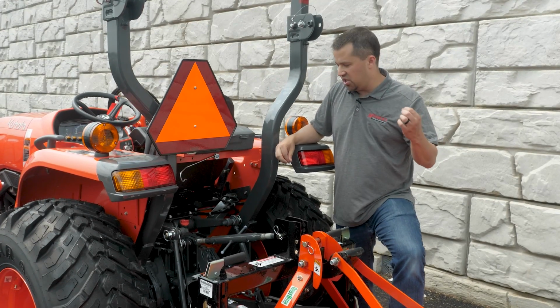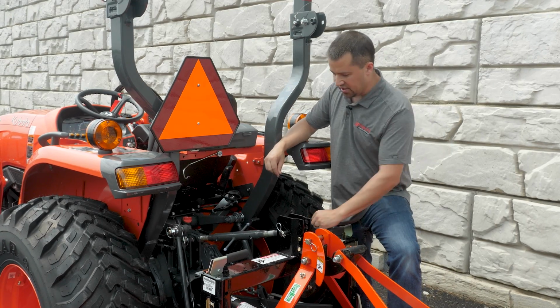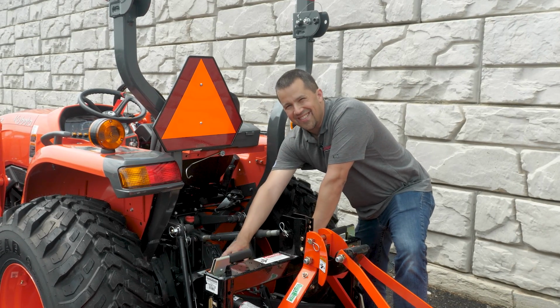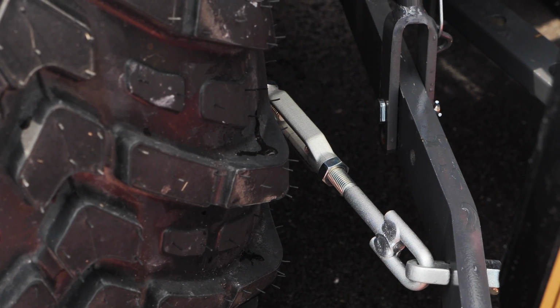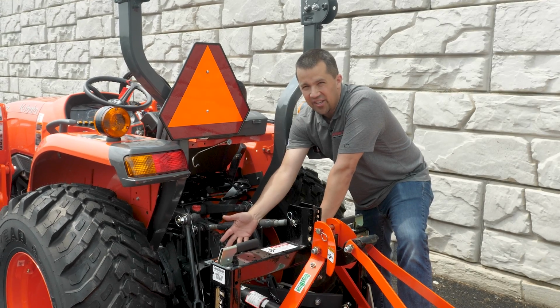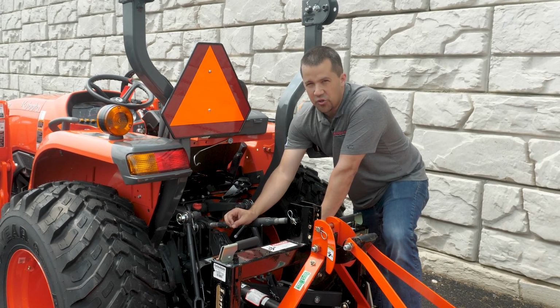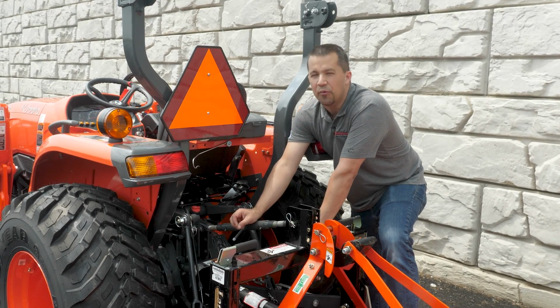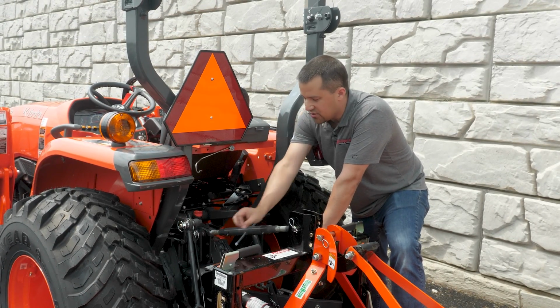One place that this machine remains a little, call it standard, a more economy configuration, is the turnbuckles back here to tighten down the 3-point hitch. I don't care for these threaded rods that much myself. I find them difficult to adjust, especially once they get rusty and dirty. Kubota continues to offer, though, an add-on kit for this tractor to put sway bars back here. We sell dozens of them if you'd like to upgrade your machine to put those sway bars on.